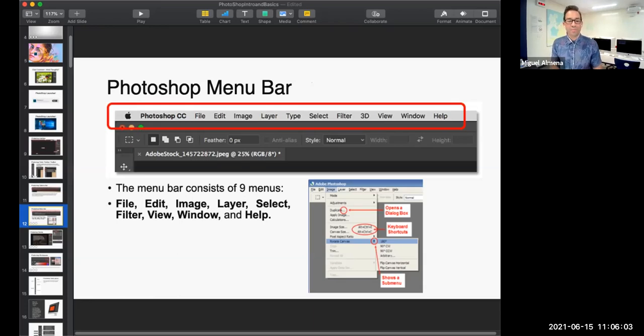Our menu bar typically consists of 9 menus. When you open it, you'll see 9 menus on the upper left-hand side, right? That's your File menu, Edit menu, Image menu, Layer menu, Selection menu, Filter menu, View, Window, and Help, okay? We'll see what each one means as we develop more, but they're set up like any other program, like your main menu bar, so to speak. And when you open a menu and see 3 dots next to a term, those are other little dialog boxes or windows that pop up within that. So again, there are apps within apps.